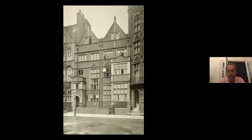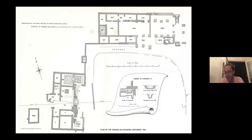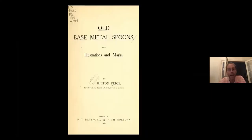But 20 years later, 30 years later, when the neighbourhood is a little more down at heel, Howard Carter moves in at number 19, and his money lets him pursue his antiquarian interests. He digs on the Isle of Wight, and collects Egyptian and British objects, many of which he researches and publishes himself. So for fans of Private Eye, Me and My Spoon, Hilton Price wrote a book on spoons.